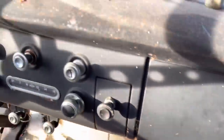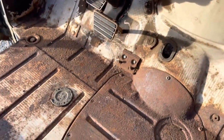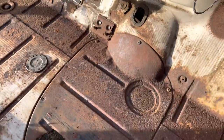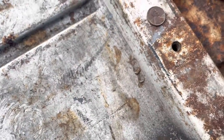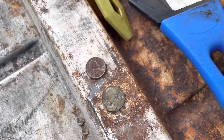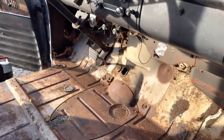I always like digging through cars and finding stuff like this. So, a 1960s penny. Come on, you can focus on this. And then also a 1940 nickel. That's cool. I mean, the truck's been parked since 76. It's the last time it saw the road in Texas.